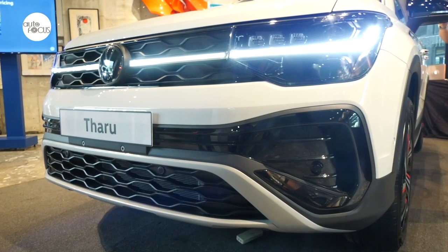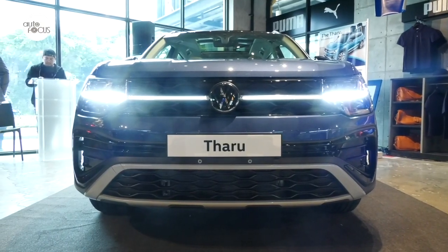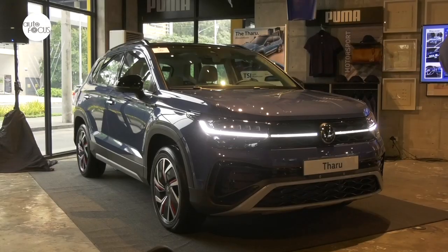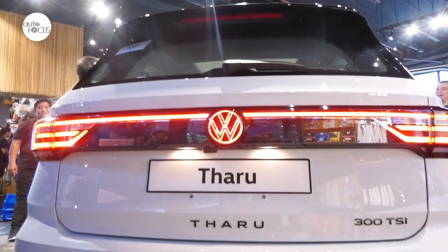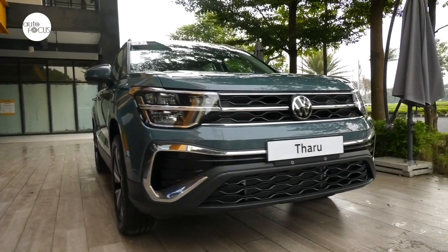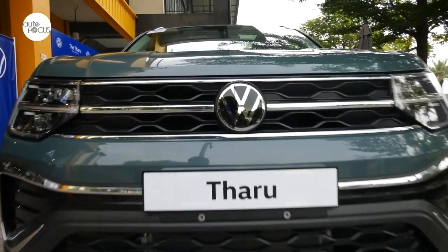From October 19 to 25, people can check out the two variants of the VW Tharu, the 300 TSI DSG SE, priced at 1.808 million pesos, and the 300 TSI DSG SEL, priced at 1.945 million pesos, at the ground level of the podium in Mandaluyong City.